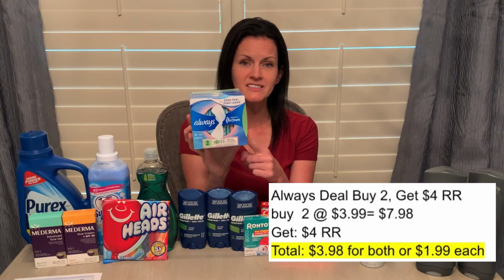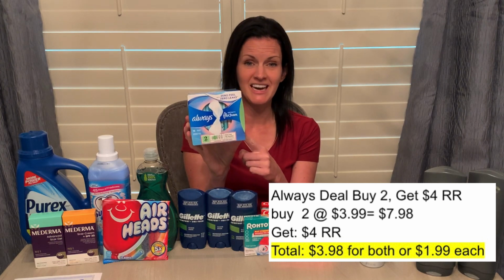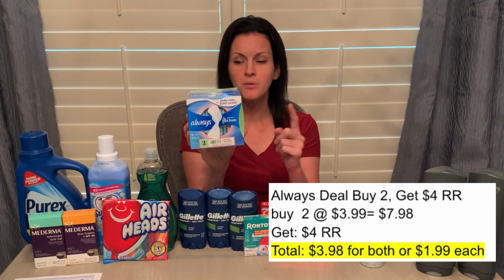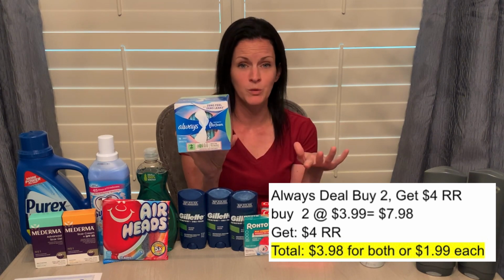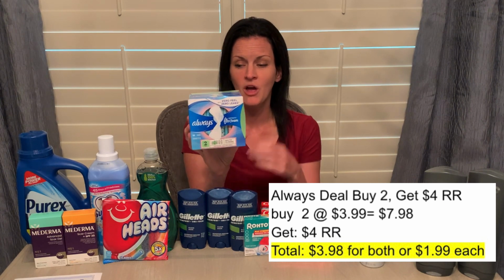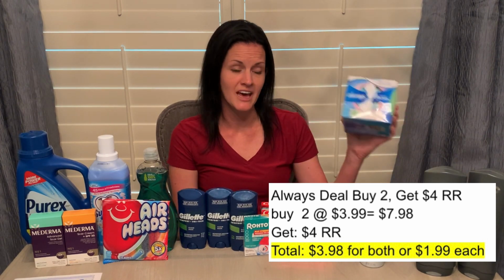Okay, another deal is on these Always Infinity pads. They are priced at $3.99 each, but when you buy two, you'll get $4 in register rewards back. So I purchased two at $3.99, which is $7.98. I had no other coupons, but I got a $4 register reward back when I purchased this, making it $3.98 for both, or just $1.99 each. So if that's a product that you use, that is a good price for that.